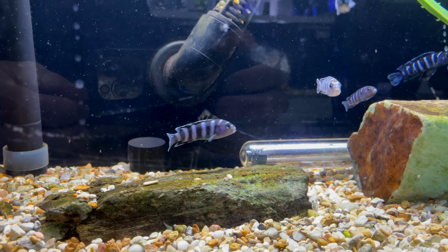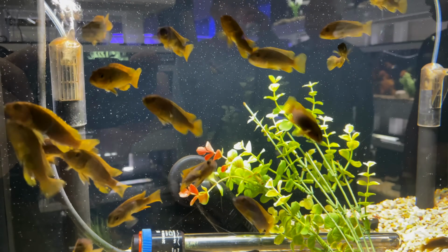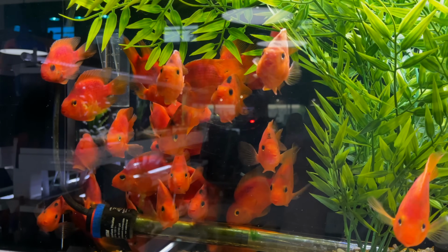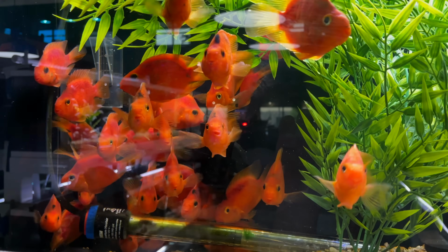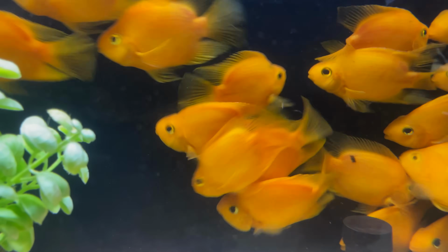This is one of the meaner, more aggressive Mbuna cichlids. And then we've got the Rusties, which are pretty much the opposite, very easygoing Mbuna cichlid. And then, of course, you've got the parrots. They had this deep red parrot, and then they had the standards, which were a little bit more orange, if not almost somewhat kind of yellow.